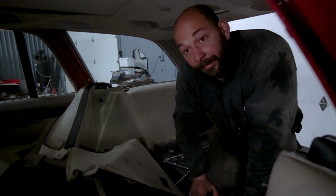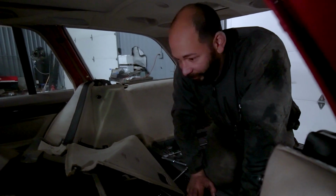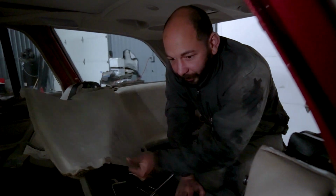So yeah, now they need gone, and it's the middle of the night. I don't have anything to put back on this, so we're putting stock suspension back on it. And it's gonna be minty.